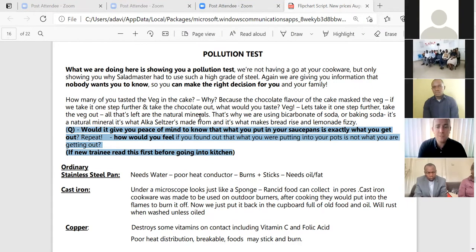So would it give you peace of mind to know that what we put into a saucepan is exactly what we get out? So if we put peas, corn and chicken in, we'd expect to get peas, corn and chicken out. Would you agree? Yes. Okay. So how would you feel if you found out that what you're putting into your pots is not what you're getting out? So we're putting in peas, corn and chicken, but we're getting peas, corn, chicken and something else. How would that make you feel? That would be discouraging. Okay.